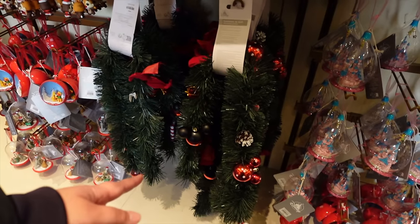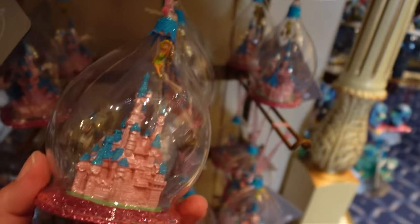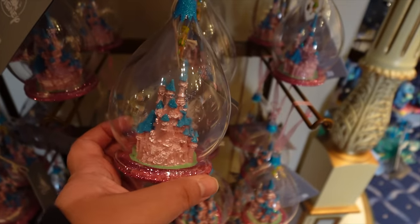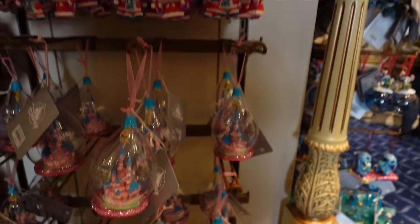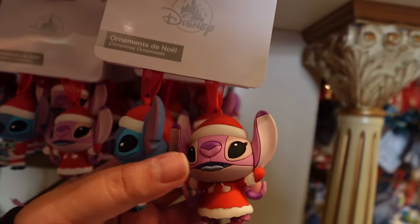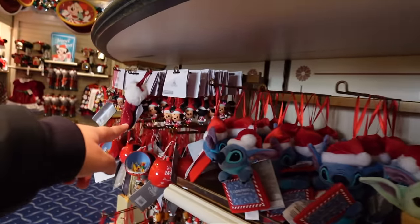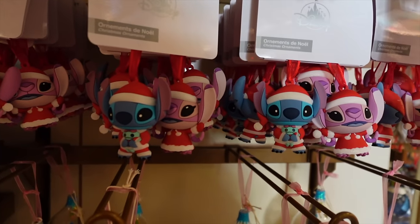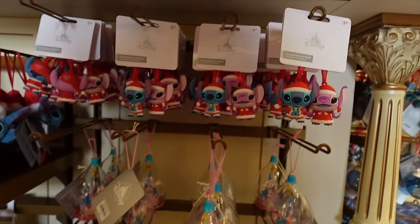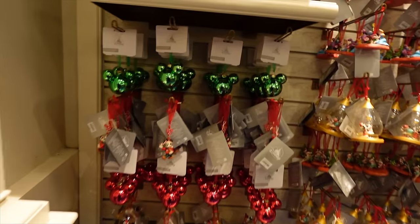There's some garlands over there that you can buy. These ornaments have been around for ages, but they are stunning. This is the castle, of course. It's 15 euros. Very, very beautiful. And then up here, obviously, they had to do Stitch and Angel as well, in the same way that they did Mickey and Minnie on the other side. Stitch is basically almost as popular, if not more popular, than Mickey here in Disneyland Paris, and these ones are also 15 euros. But yeah, in terms of decorations, like I said, there's some new bits, not everything is new.